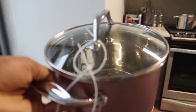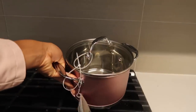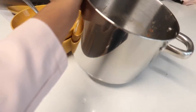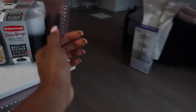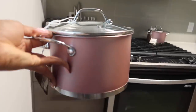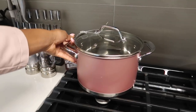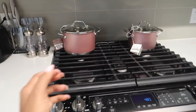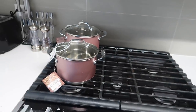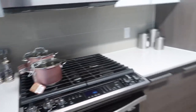And I have to wash these, so I'm gonna just go ahead and put them over on the side for now. I need to wash dishes, y'all, before I start cooking. And then this one over here. That's a cute touch once everything's cleaned. Can't tell me nothing.